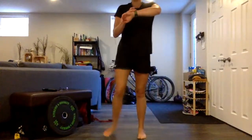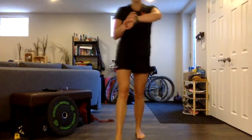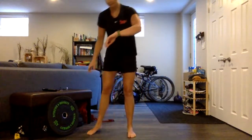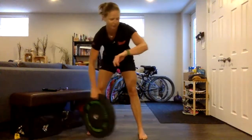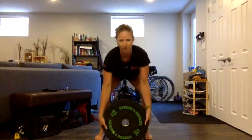So work out as hard as you can. Get those reps in. Get those rounds in. And I'll see you at the finish line. Here we go. Getting my clock ready. Thrusters are up first. You ready to go? In 3, 2, 1. 20 minutes on the clock. Go.